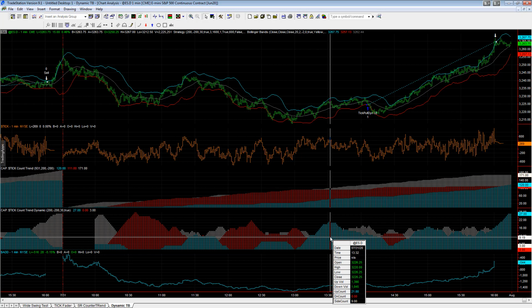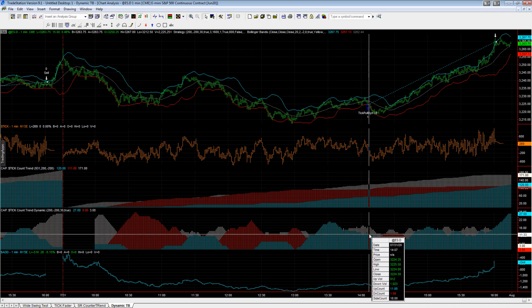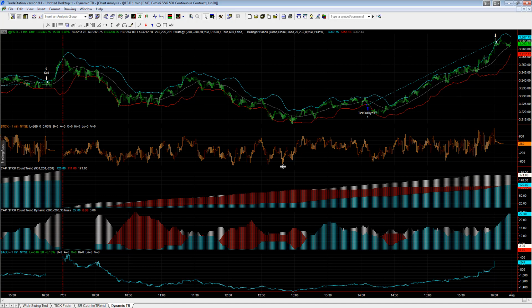And then we say, okay, let's wait for a pullback. The ticks are starting to lead. The advanced decline line is down. Let's look for a place to buy this. And so as we go over here, we see a pullback to the Bollinger Band. And then, boom, you have this rally into the close, almost 50 points from the low to the high of the day. And this strategy would have captured this move.